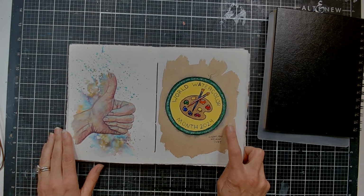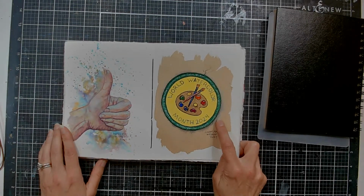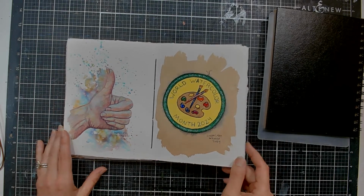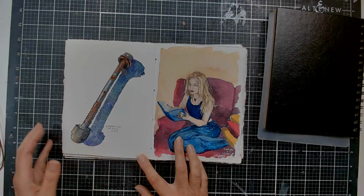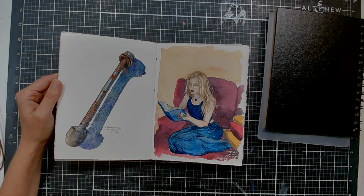And then the next day was patch. And so I decided to do a merit badge for all of us that were taking part in World Watercolor Month, because I think we all deserve a merit badge for sticking that out. And then it was rusty. And you may recall I did an alcohol marker piece of these old bolts that came out of a swing set that my husband repaired.